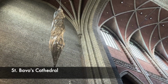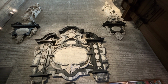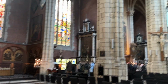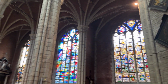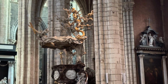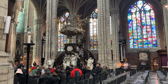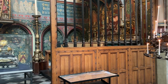St. Bavo's Cathedral is a stunning Gothic-style cathedral located in the heart of Ghent, dedicated to St. Bavo. The construction of the cathedral began in the 13th century but was not completed until the 16th century. Apart from being a tourist attraction, it's an important place for worship and a symbol of the city's history and faith. It has been the center for religious life in Ghent for centuries and hosts regular services, events, and concerts. One of the most famous features of this cathedral is the Ghent altarpiece painted by the early Netherlandish artist Jan van Eyck in 1432.